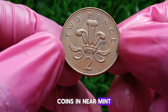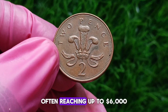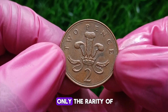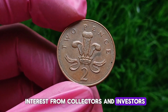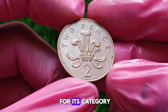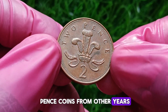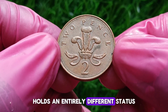Coins in near mint or uncirculated condition command even higher prices, often reaching up to $6,000. These values reflect not only the rarity of the coin but also the growing interest from collectors and investors looking for valuable pieces from more recent history. The value of this coin is considered high for its category. Compared to ordinary 2p coins from other years, this particular version with no mint mark holds an entirely different status.